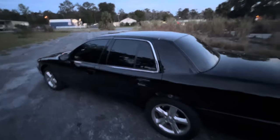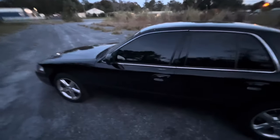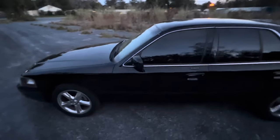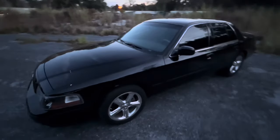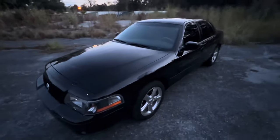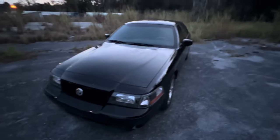So that's it. Out of the 2 years of me driving this thing regularly, putting an average of about 5,000 miles a year, not even quite that, I have only had two issues: the door lock actuator and the actual AC regulator as far as the blower motor goes.